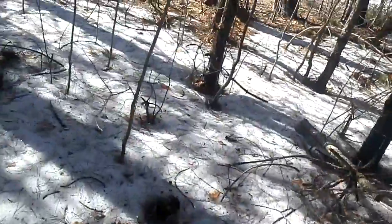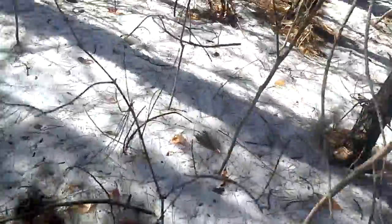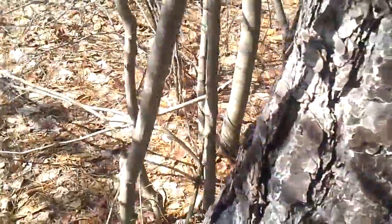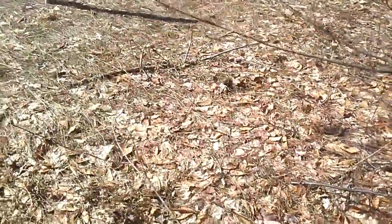So I'm walking through the woods. I'm on the other side of my property. And I start to look at the way the trees are growing.